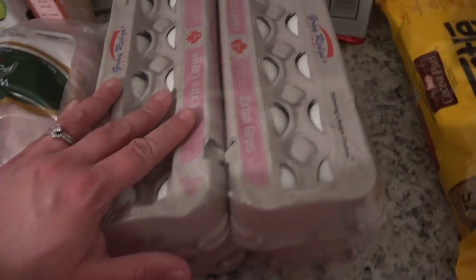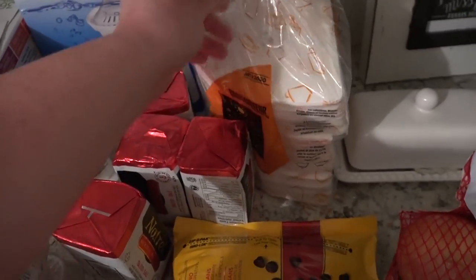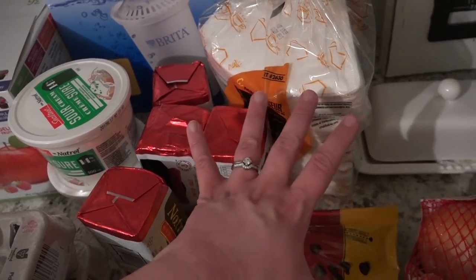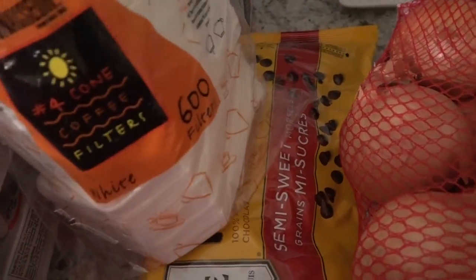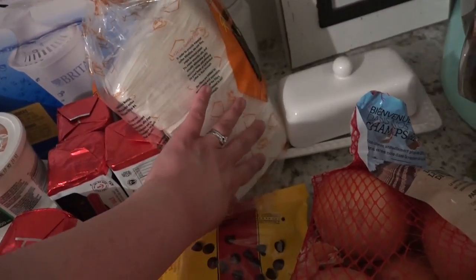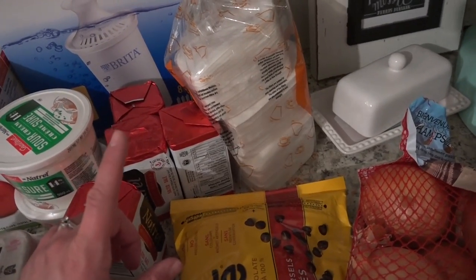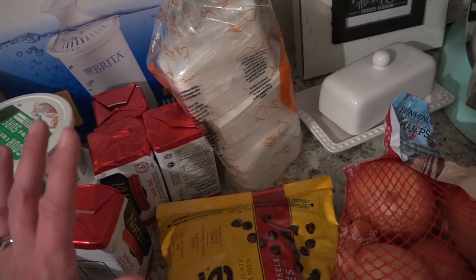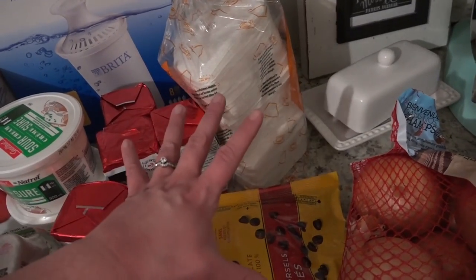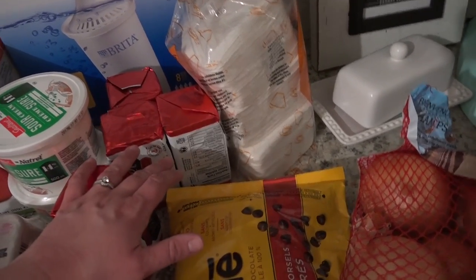I got 4 dozen eggs, 2 containers of sour cream, 4 pounds of butter. And again, with the coffee filters, we are almost nearing the end of our coffee filters. There are 700 coffee filters in here. Or is it 600? Let's just check that. Yeah, 600. Okay. There's 600 and they were $7. The last time I ran out of coffee filters, I had to buy them at the drugstore, and one pack of 30 cost me almost $5. So mama can't go without her coffee. So this is going to last us for so long, and it's a much better price than having to buy it wherever you can find them.